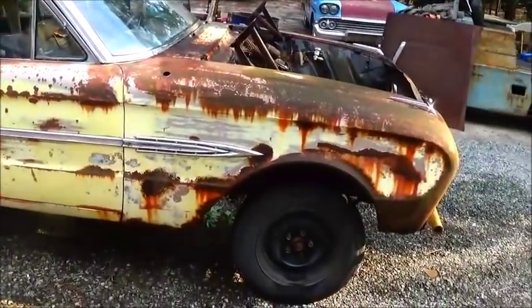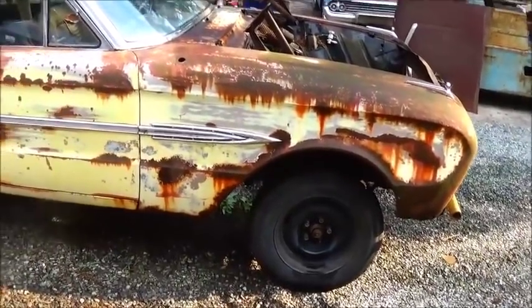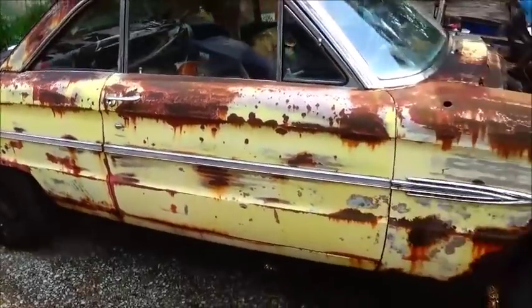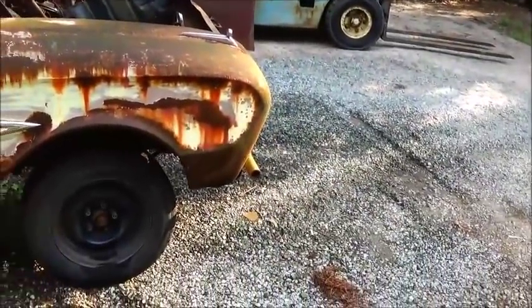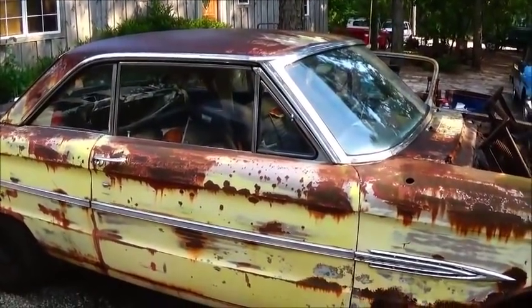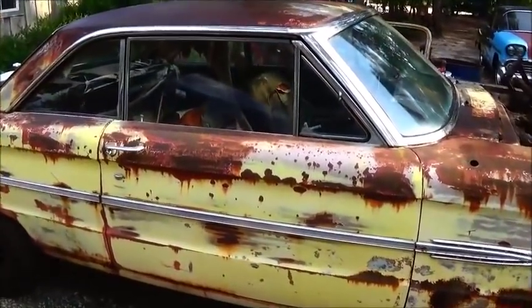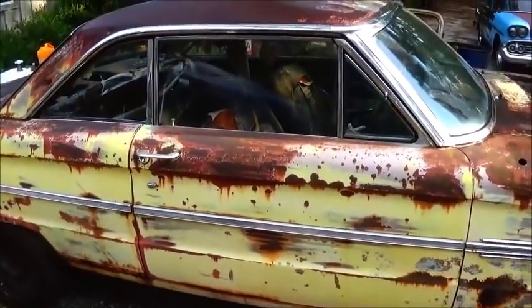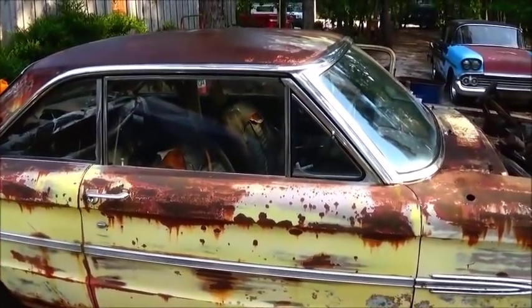It's got its share of problems, but a lot of it's just cosmetic. We got a little bit of rust on that quarter, a little on the other side, some rust on the front of that fender, and there's one place that has a hole in the floorboard. Besides that, that floor is pretty darn good. You can see the rockers are good on it, so it's not as bad as it looks. And no major surprises cleaning it up.